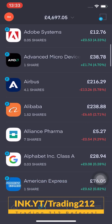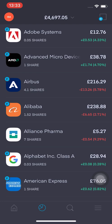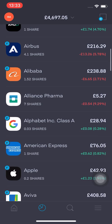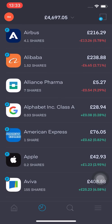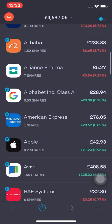Alliance Pharma, I don't really know what's going on with that. It was just something I thought I'd give a go. Didn't really do much research on it. But yeah, we'll see how that goes. Alphabet is up 8p. Obviously, I have an extremely small position at 0.03. That's about 28 quid. But it's doing all right.